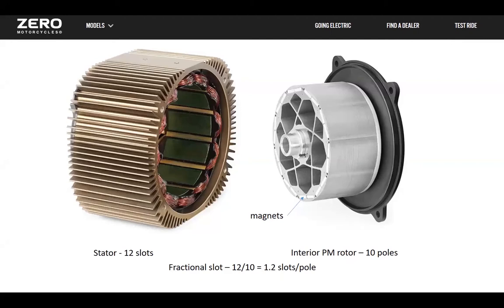This motor, to start with, the rotor is an interior rotor which goes inside the stator, and also the permanent magnets are buried inside these rotor laminations. So these are the rotor magnets here, permanent magnets, and they create 10 poles, and there are 12 poles on the stator. So this is also a fractional slot motor, and the ratio of slots to poles is 1.2.